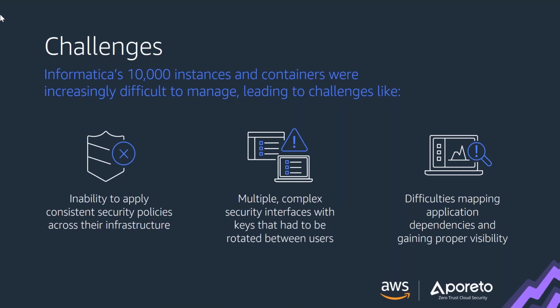And then the other thing is things like service-to-service ACLs. So we're talking security groups, ingress and egress rules here as well. Those are all, let's just say, not very easy when you get to orders of magnitude of scale.